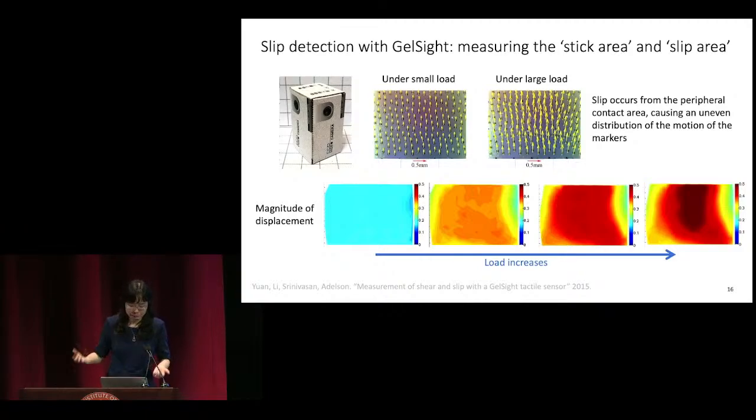If we want to make a numerical measurement, we can find that the displacement of the soft skin on the sensor in the middle area and the peripheral area are different. So we can use this as a metric to measure how likely this object is sticking to your gripper, or how likely it is going to slide very soon.